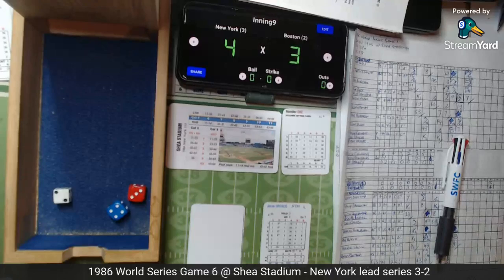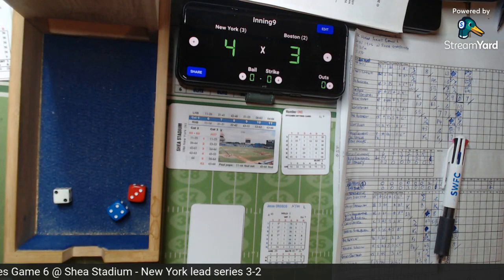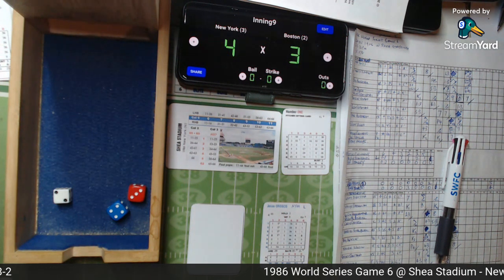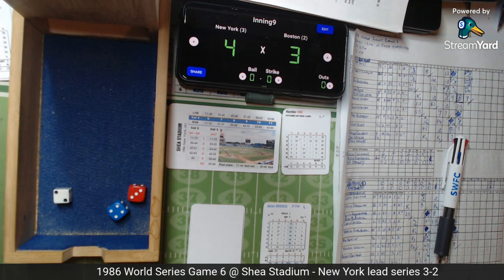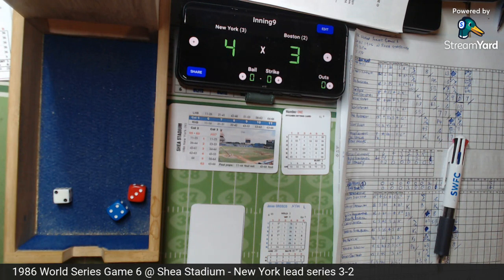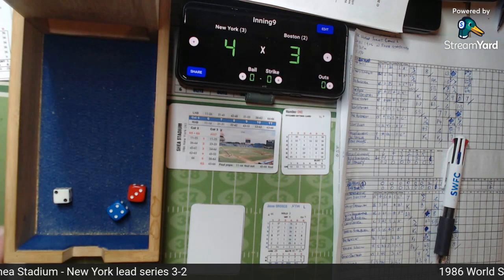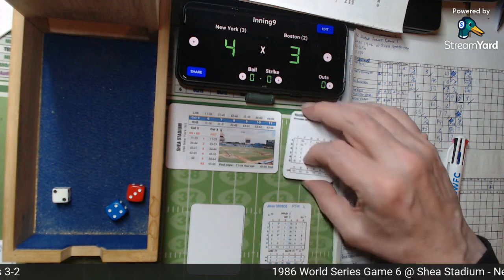So there you have it. Close finish in the end, but the Red Sox couldn't do it, and they lose the World Series 4-2. I hope you've enjoyed this, and I must admit I do like this replay baseball game, so I shall probably play some more. I might cut out a few more teams.